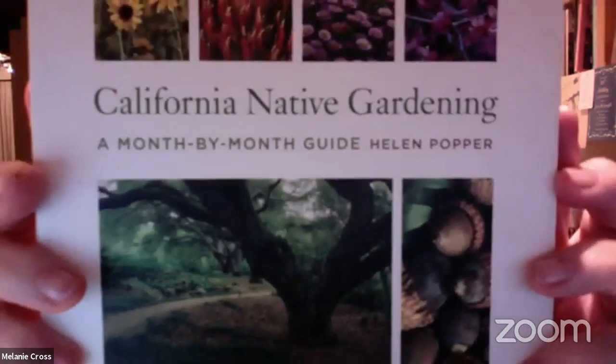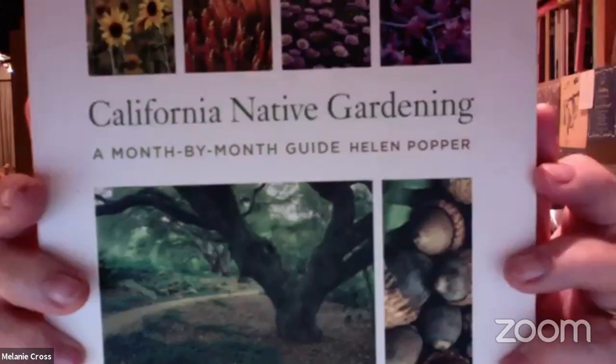Somebody wanted to know what the two books were that you mentioned. One was Helen Popper's book, and then the other one, this is the Bible, Bornstein. And the other, people don't know as much, but it's been out for a long time. It's Helen Popper's book, California Native Gardening: A Month-by-Month Guide. Yes. It's helpful to get you organized about when you might want to do things. And that's listed in the chat.